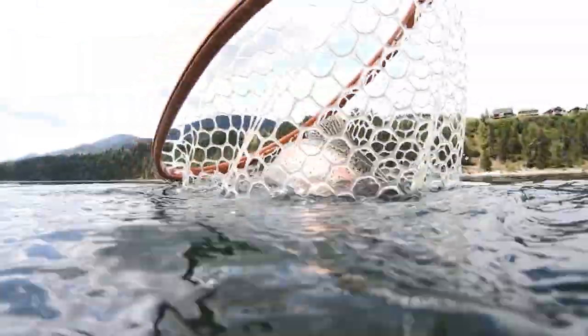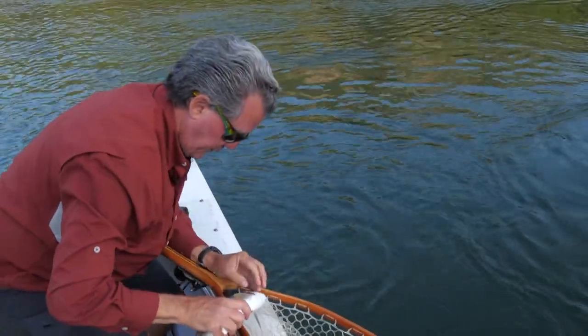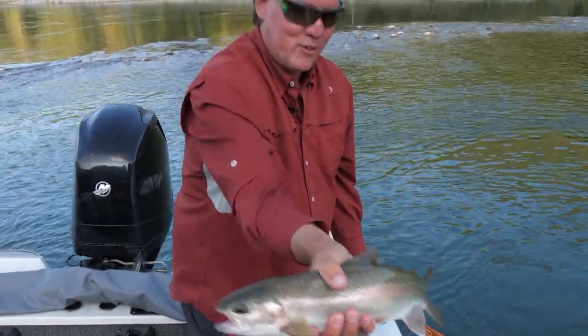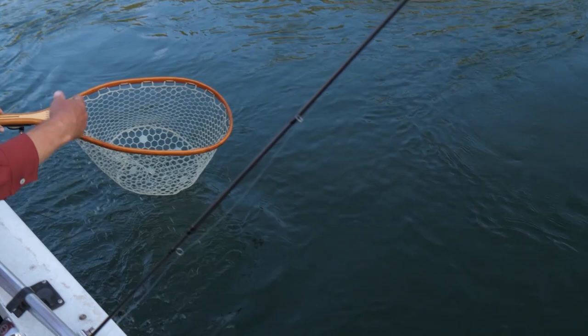I'll show you where he's hooked. Oh, it's out already. It fell out. It's loose there. Nice little fish. Beautiful. On the dry fly, they're always lots of fun. Let him go.